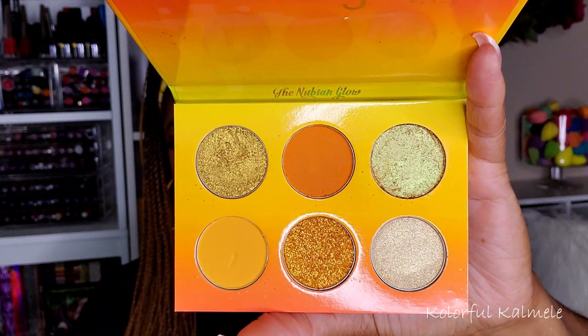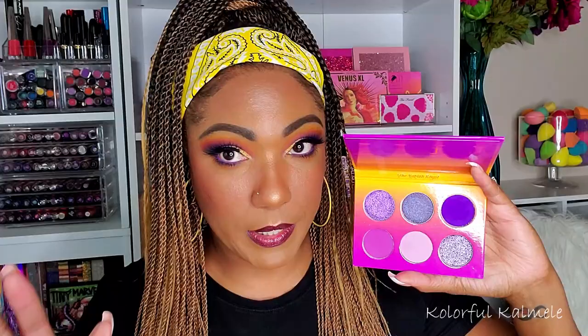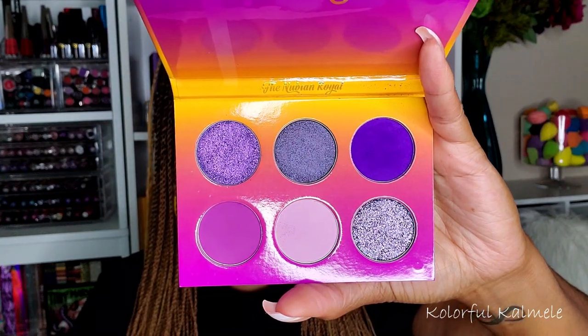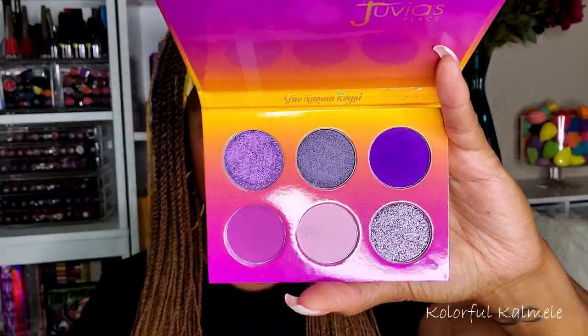There is glitter in here, so just want to let you know that, just in case you haven't heard it a million times. These palettes do have a pressed glitter in them, so if you don't like glitter, you know, but it's only one in each palette, so it's not too bad. But when you're talking about a 6-pan palette, that can be a little bit annoying. But these are the colors in here. Mattes are gorgeous, shimmers are gorgeous. I love it. Like I said, I'm wearing it today.